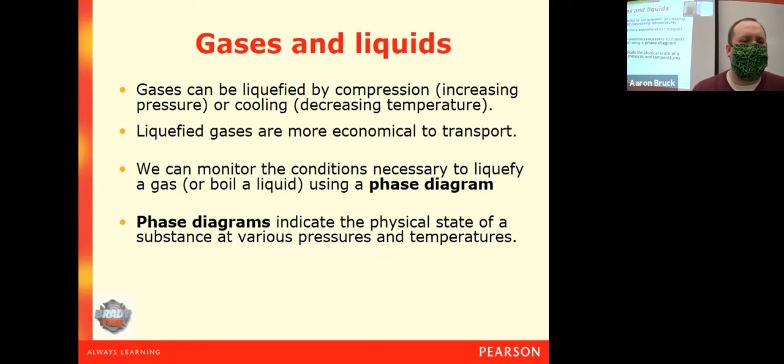But the other way that we can go about looking at these is by actually condensing them. Condensing the gases or the vapors, turning them into liquids, is an even more economical way of transporting them. Because with a gas, you have to worry about high pressure, you have to worry about what happens if this thing ruptures. With liquefaction, it's a liquid.